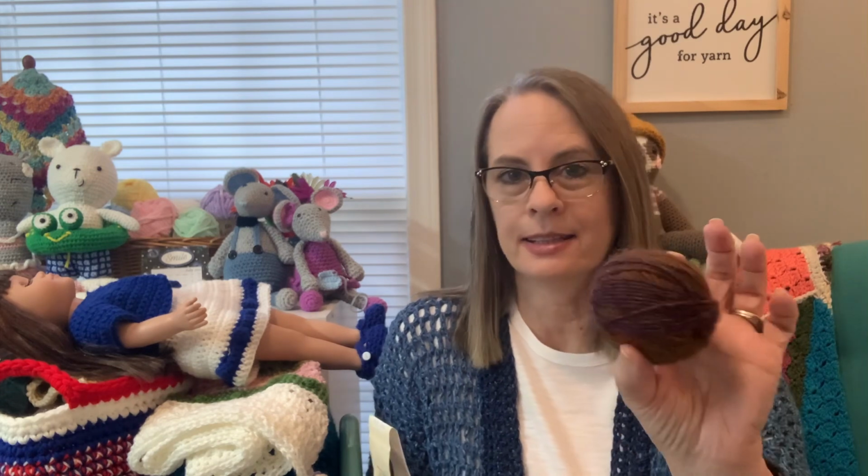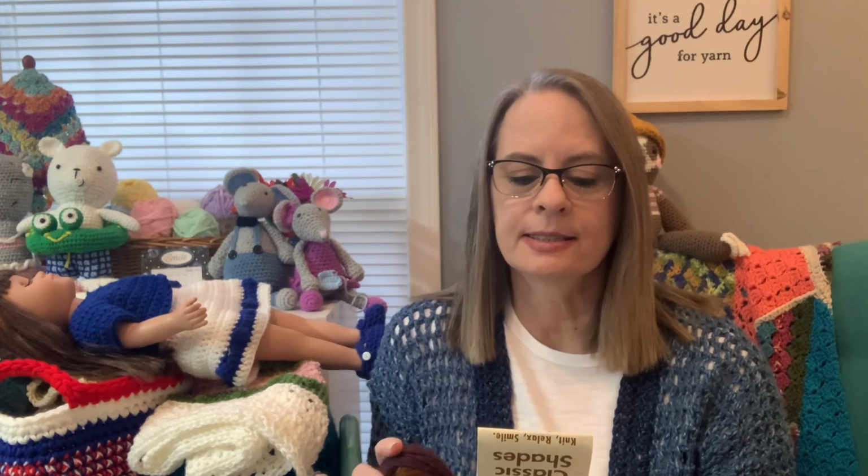Okay, so that is the cowl, I guess that's what you call it, that I made. I had this much yarn left out of, I think it was 197 yards on here. Yes, 197 yards. So I'm thinking I probably used about 180 yards. This is 70% acrylic and 30% wool. So that is something more you would want to wear in the winter because it has a little bit of wool in it. It's a medium full weight. This yarn, I'm pretty sure was given to me. I just can't remember from who, so I apologize for that.